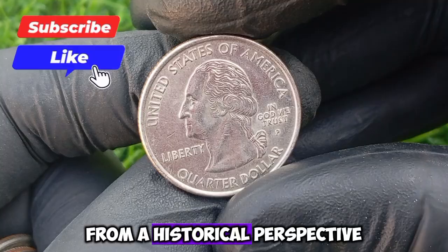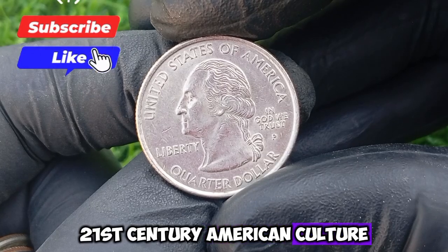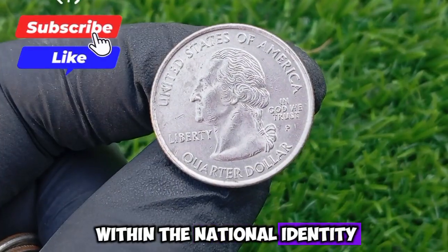From a historical perspective, the Indiana quarter represents a snapshot of early 21st century American culture, highlighting the importance of automobiles, racing, and state pride within the national identity.